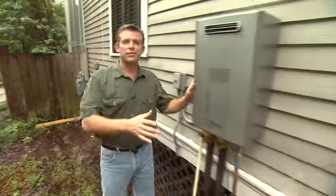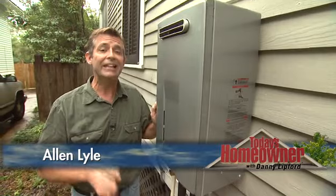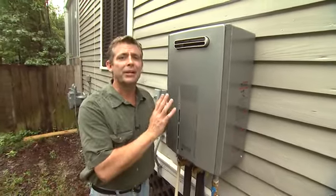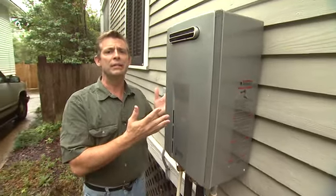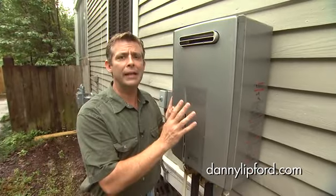Now, if you have a gas water heater in your home, here's a couple options. This is one of those options. This is a tankless water heater, and even though they've been in the U.S. for about 30 years, they've really gained a lot of popularity in the past 10 years. One of the most obvious benefits is that it's not expending energy heating water just to store it in a tank. This heats water only as you need it.